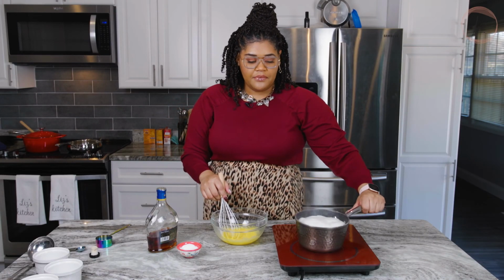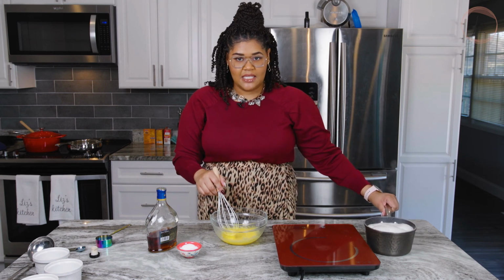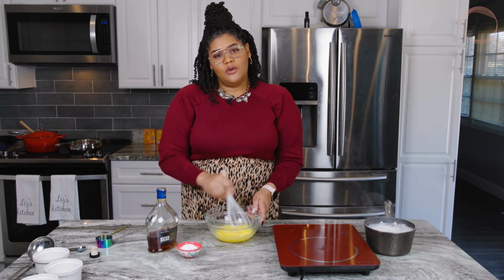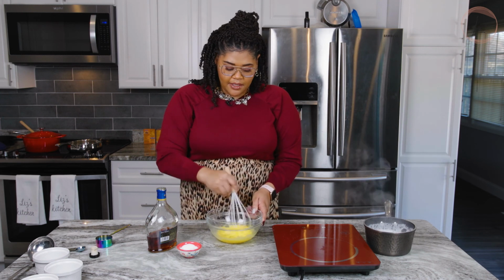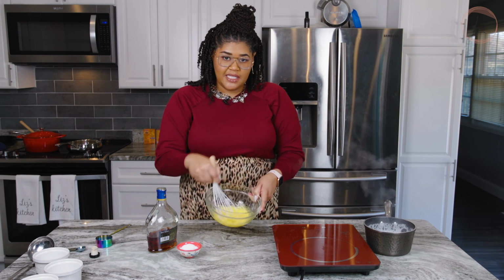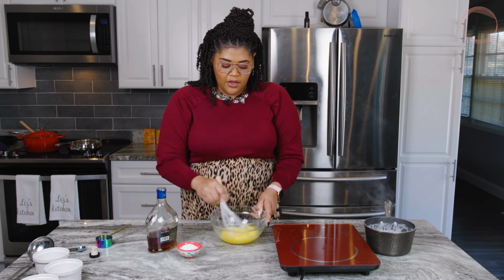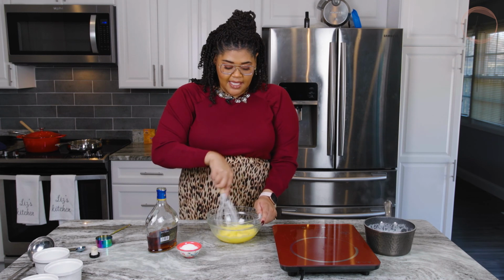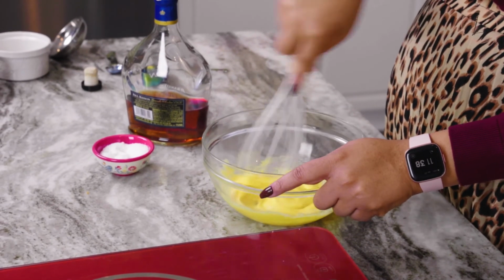That's boiling. And so I'm gonna remove it from the heat and just let it cool down slightly before we add it in, because I'm still going for this pale yellow color here. And so we're whisking it. It's getting there, as you can see. It's getting to that pale yellow color. It's gonna be thick because it's just the yolks. There's no whites here.